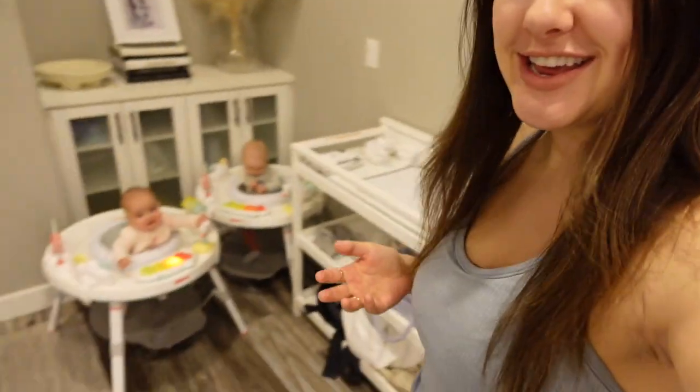I am going to show you what a nighttime routine with these little 6 month twinnies looks like tonight. It is just after 5 o'clock. They woke up from their nap probably about 25 minutes ago. And then we'll do bedtime at 7. So we have about 2 hours to entertain, and I'll walk you through what our evening looks like with twins and what our routine looks like.